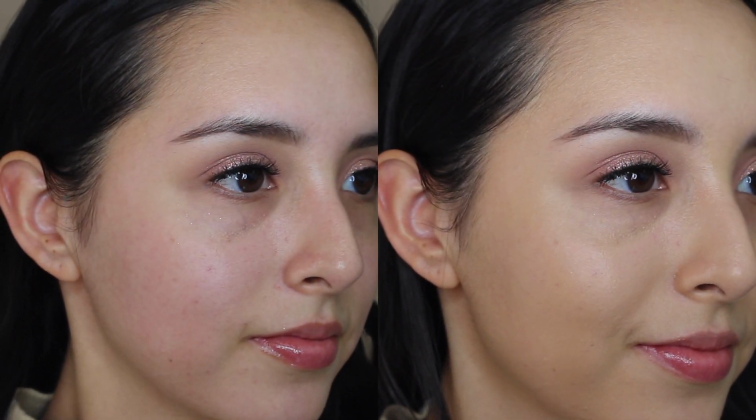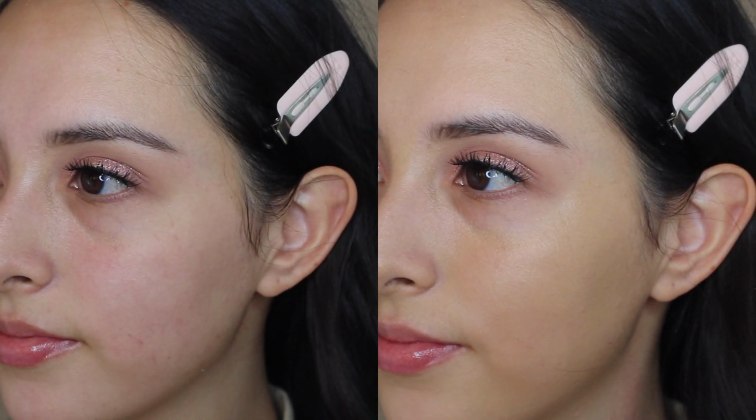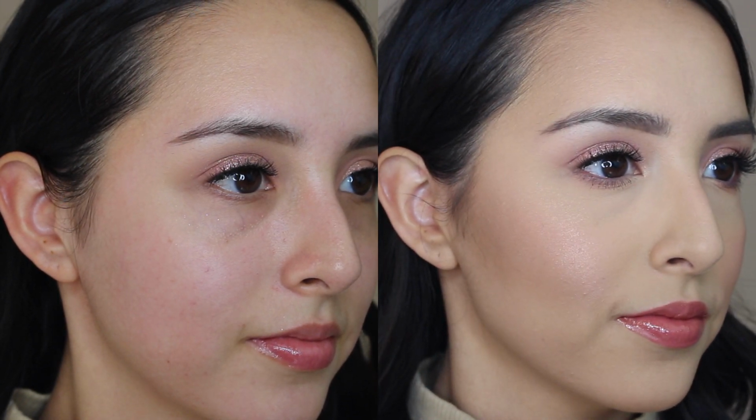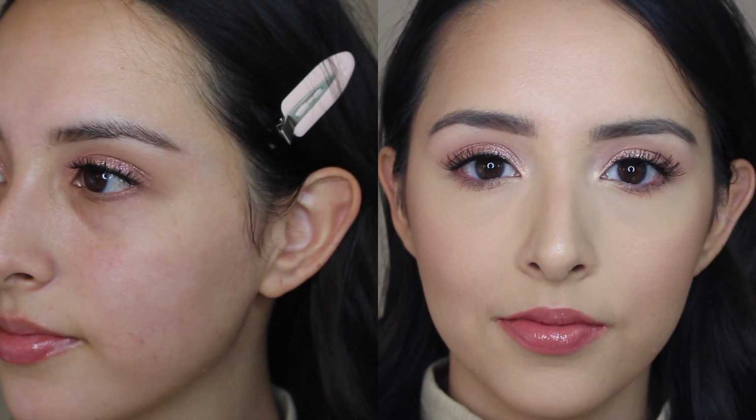But here's the before and the after of me with and without this foundation. So far, honestly, it's looking pretty good. I will say it doesn't look as radiant as I thought it would, or as I thought it should, considering the fact that it does have radiant in the name of it and it's claiming that it's going to give you a nice glowy finish. I don't necessarily feel that glowy as I thought I would using this foundation.